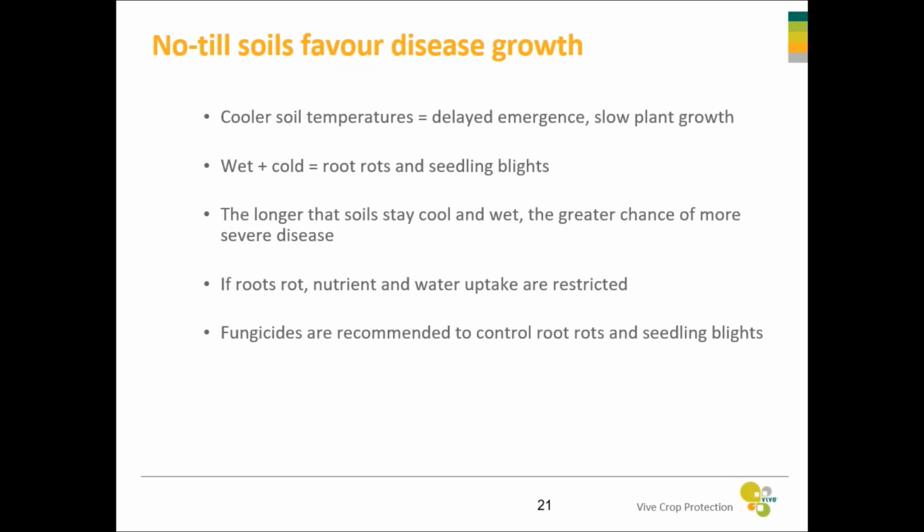If a plant does become infected, roots can rot, and this can restrict the ability of a plant to take up water and nutrients, which can inhibit germination and lead to damping off that you often see in the fields in wet springs. Seed treatments are recommended to protect the seed from rot, while in-furrow fungicides are recommended to protect the developing root and stalks from rot.